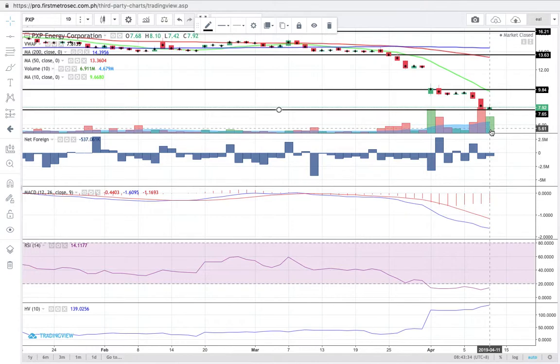than the intraday low. But for now, foreign investors sold about 500,000 worth of shares on Thursday. MACD snubbed that little green candlestick last Thursday, so it continues to move below the signal line, a bearish one. Historical volatility is at 139%. It makes PXP an extremely high-risk stock.